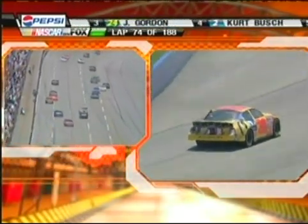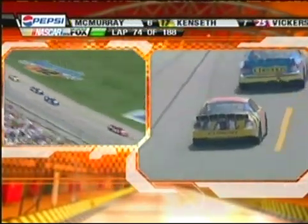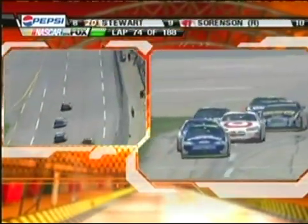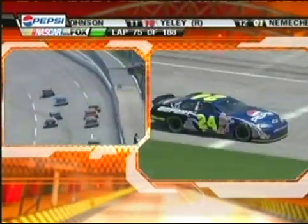The 8 of Dale Jr. should pit next time by. Here comes a big pack onto pit road. About a dozen cars will pit this time. But Darrell, this has worked out about like you were talking about. Little groups of 8 to 10 cars. That's what keeps them out of trouble.